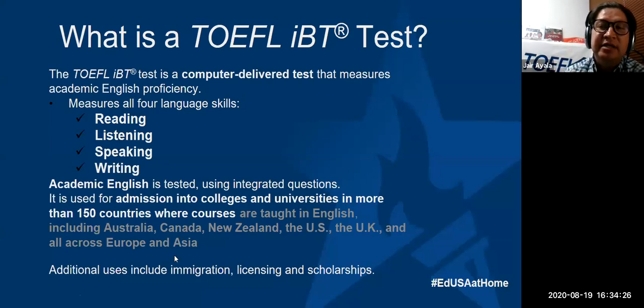Second of all, IBT stands for Internet-Based Test. So this exam has been based on internet since a couple of years ago. So we are going to be talking about what the exam is and also the possibilities of taking this exam from your houses. Okay, so there's only one version of this exam. It's an academic exam that measures the 4 language skills. And we start up with reading, then we move on to the listening section. After a 10-minute break, we have the speaking section, and we close up with the writing section of the exam.